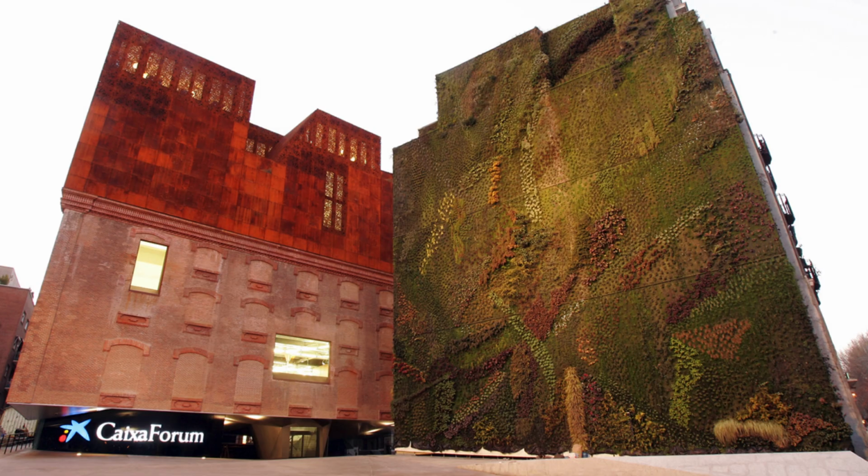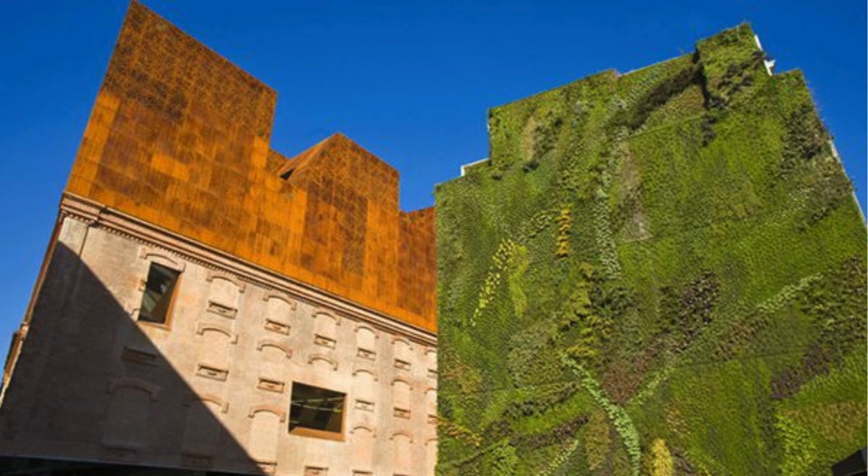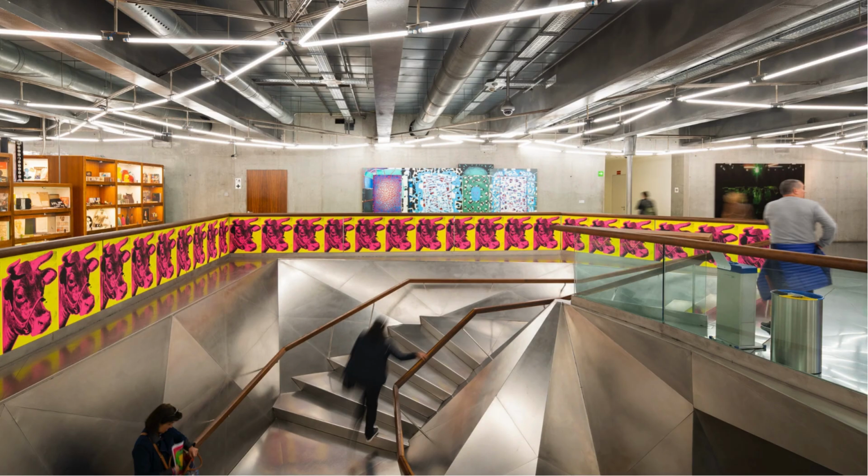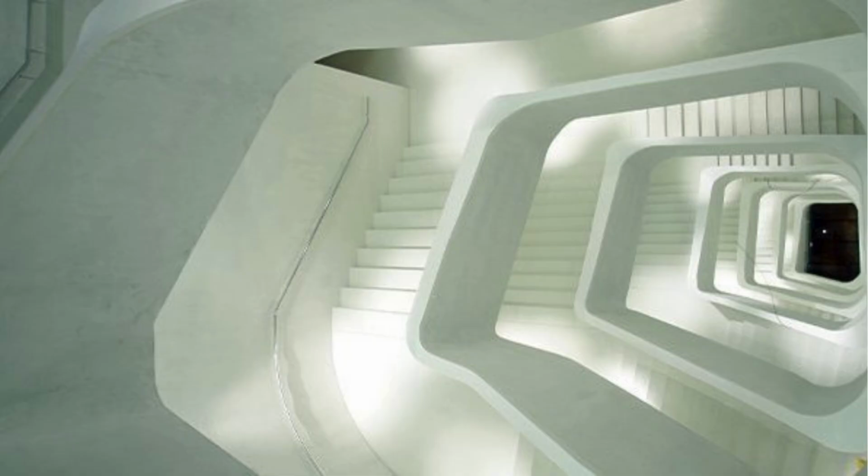Standing in that covered plaza, looking up at thousands of tons of brick hovering above you, you experience architecture not just as shelter or symbol, but as something that can genuinely surprise and delight, that can make you see the familiar, an old power station, in completely new ways, that can demonstrate through built form that constraints can be opportunities and that heritage doesn't mean stagnation.